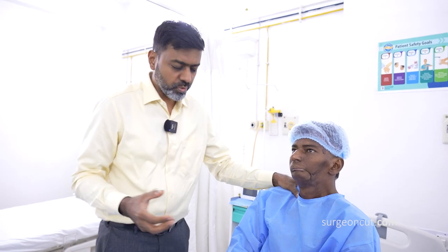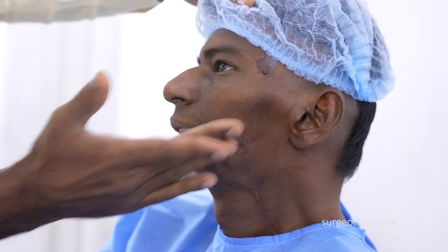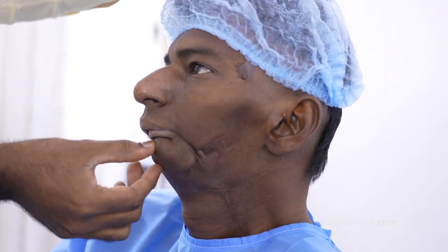So we're planning a major reconstructive surgery for this gentleman. He has oral cancer, for which he had a major resective surgery elsewhere a few years ago. This is his deformity now. This side of the face is totally sunken in, and he has lost his height here.